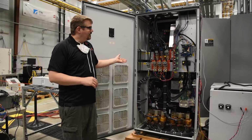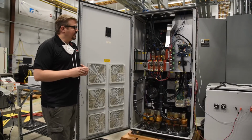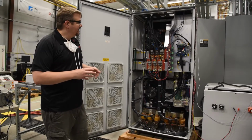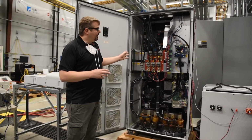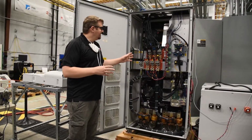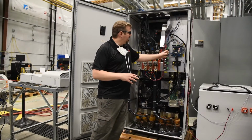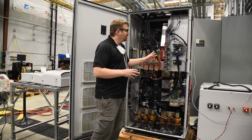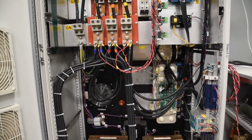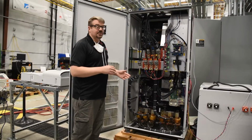So this is just another example of something we did here at NCREPT. We needed a 650 volt DC power supply that was rated up to 700 kilowatts, and we didn't have anything like that at the time for this particular test. So what we did was we retrofitted an old motor drive that was donated to us by a motor manufacturer, and we basically reconfigured the entire cabinet, designed and installed our own sensing and control circuitry, and reprogrammed this. So this used to be a 3-phase motor drive, but now it's actually a dual interleaved buck converter that can go from 0 to 650 volts DC up to 700 kilowatts.